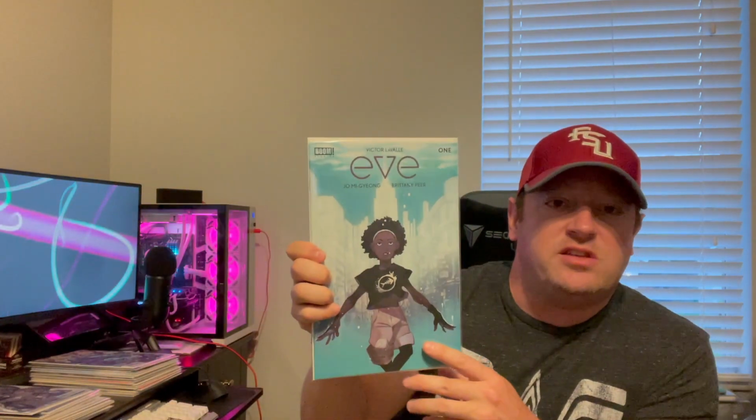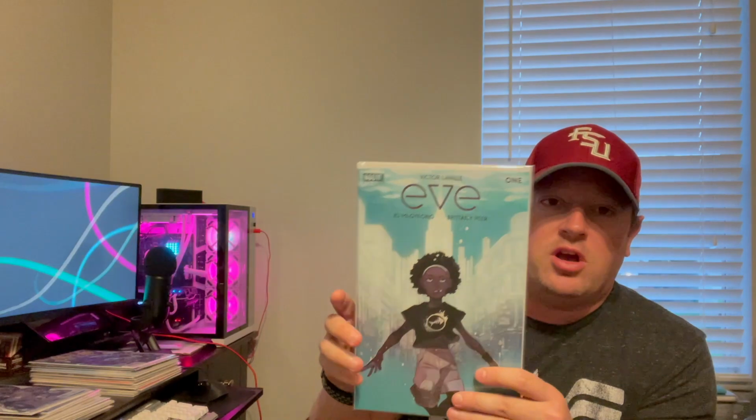Next one is Eve. This is Eve #1. This is the second print. This book has picked up as far as some of the ratios on cover A. It looks like a good read. I have not had a chance to dive into it yet, but I haven't been able to snag just a real cover A, so I was able to pick up the second printing. So we'll see how that goes.